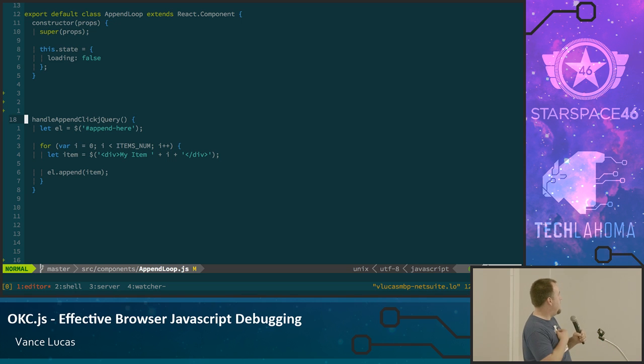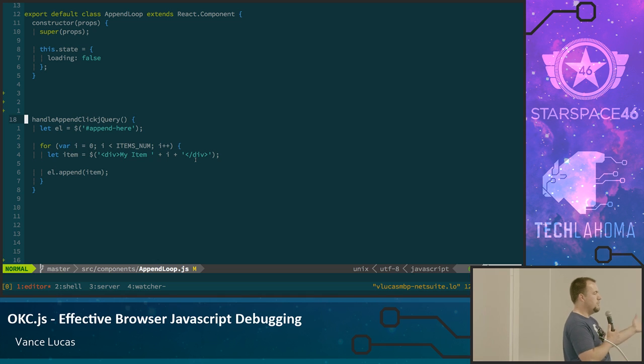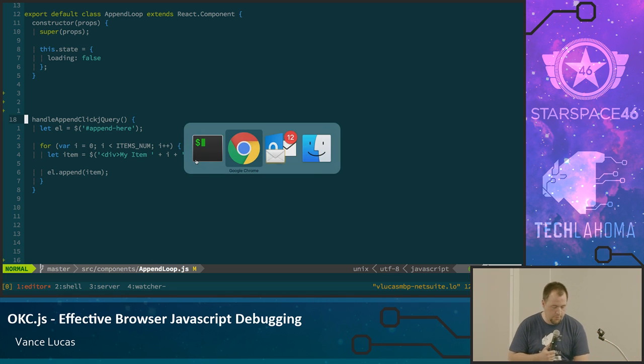So this is what we're going to click. We're going to click an append, and yes, I've put jQuery in React. Okay, don't do this. I did this for the demo to show you. We're going to look for our element that we want to append things into. We're going to create a bunch of items in a loop, and then we're going to append them. The current items num is set to 1,000, so we're just going to do this 1,000 times and see what happens. So this is a really naive implementation. Just loop over, create a bunch of stuff, and append it in the DOM inside that loop.